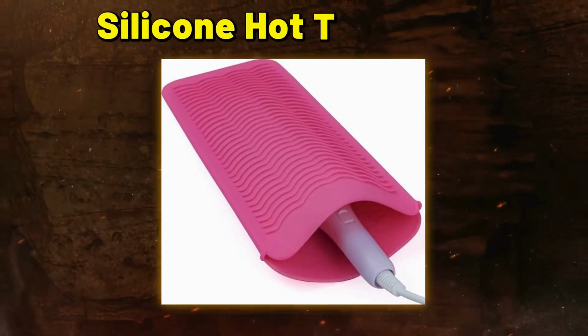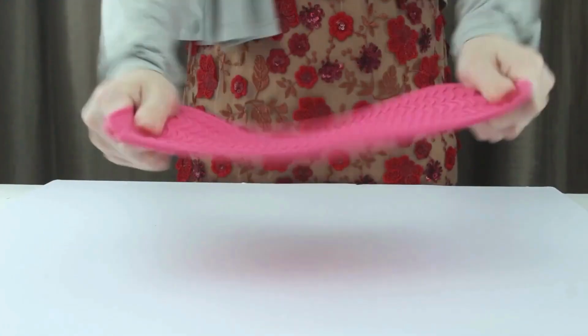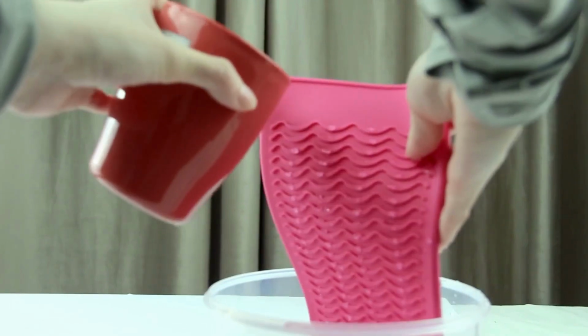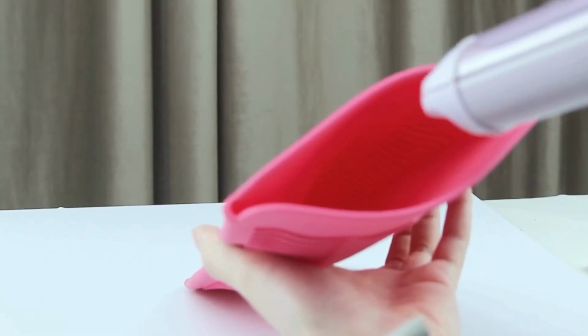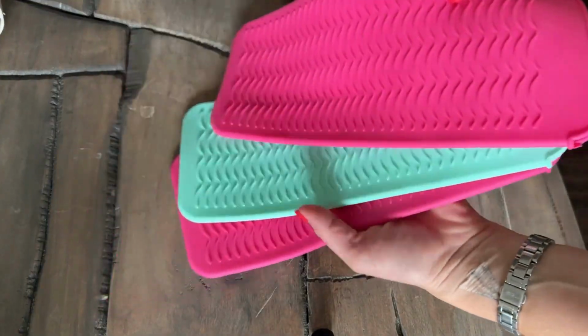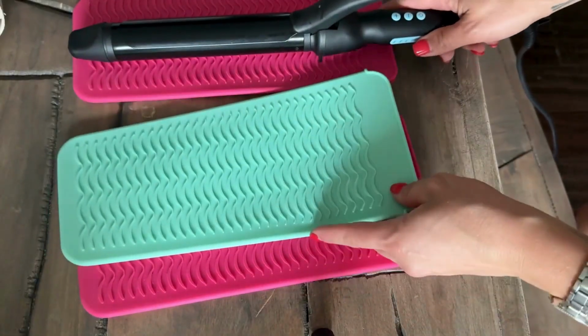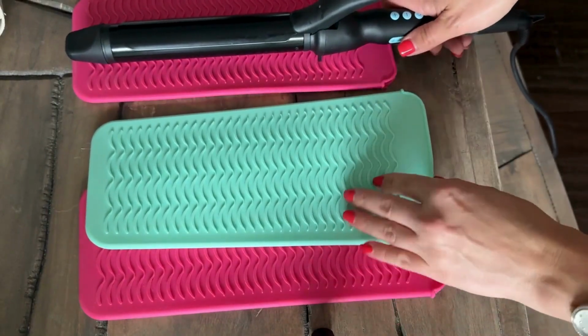Ninth, silicone hot tool pouch. Styling your hair right before checkout? No problem. This heat-resistant silicone pouch allows you to pack your curling iron, flat iron, or hair straightener, even when it's still warm. It acts like a protective case, shielding everything else in your luggage from the heat while keeping your tools safe and clean.